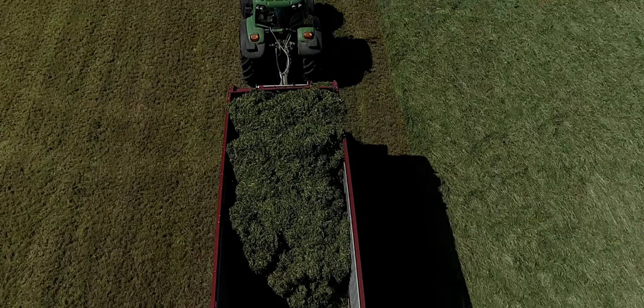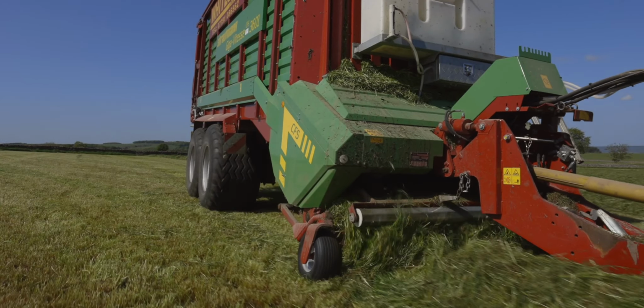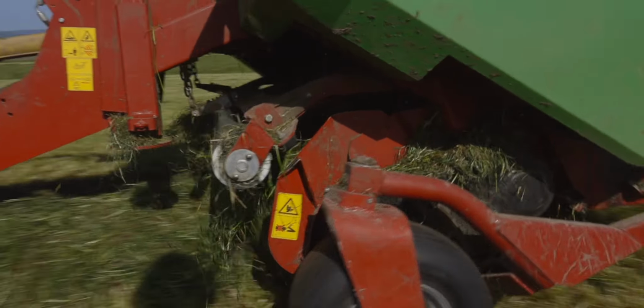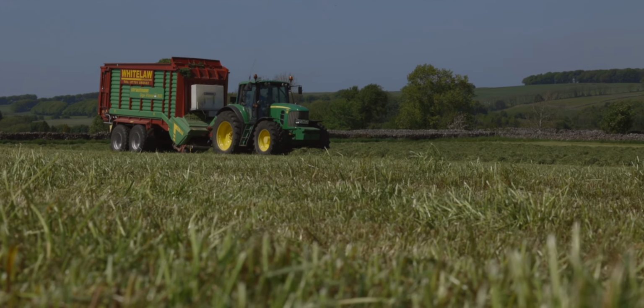With forage wagons, it's a much denser load, and this is why they state two figures. They state an actual volume, which for this wagon is 34 cubic meters. That's DIN volume, so actual measured volume. But then they say it's actually 64 cubic meters of load due to the compression, and that compression is achieved by sheer brute force, really.